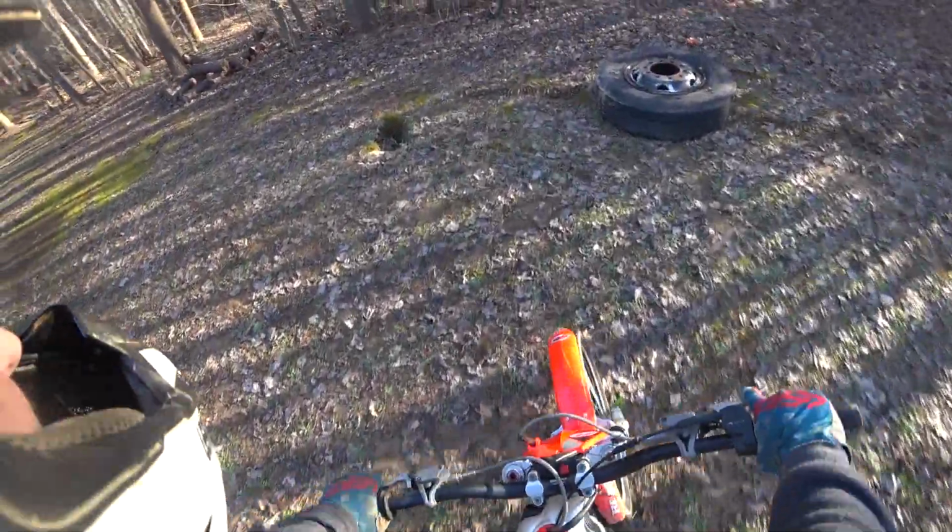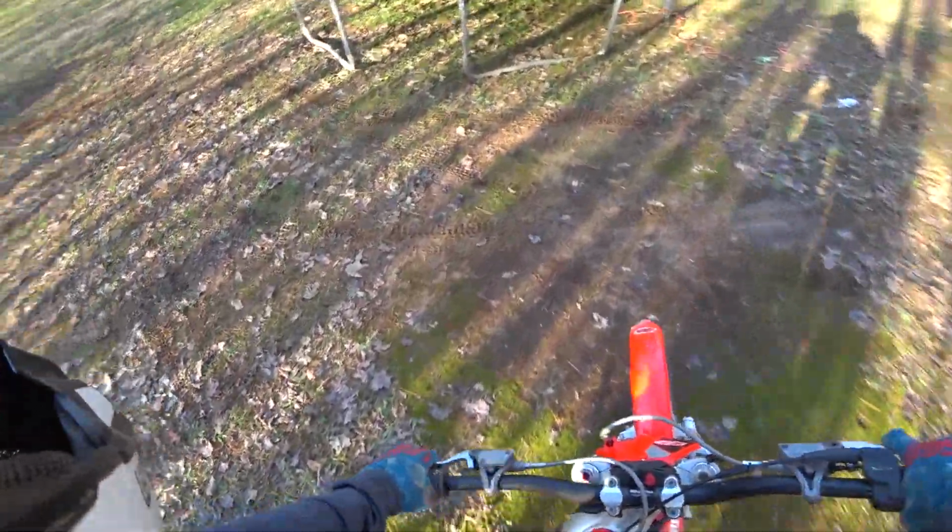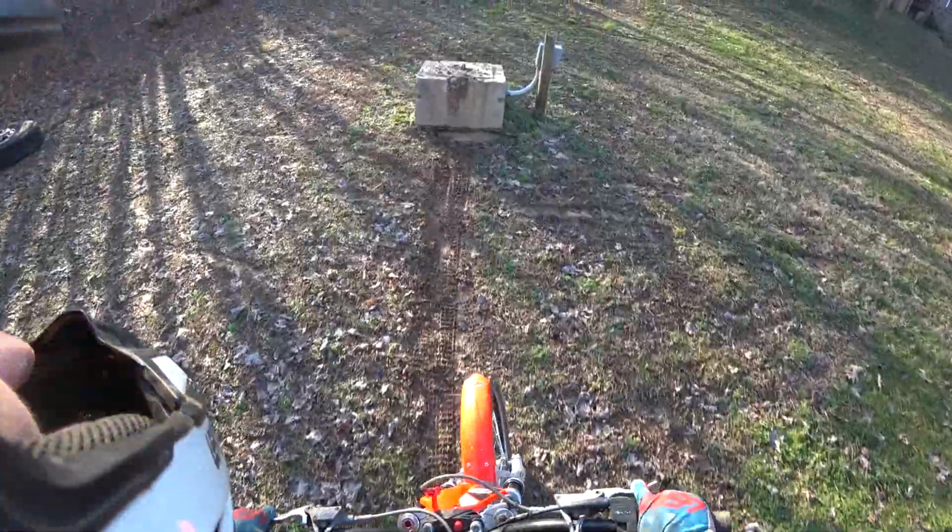Had to dab there. It's not like normal mud. It is really slick right there, but it's not as bad as it was the other day. The other day I couldn't even do a wheelie. I don't know how those Brits do it.